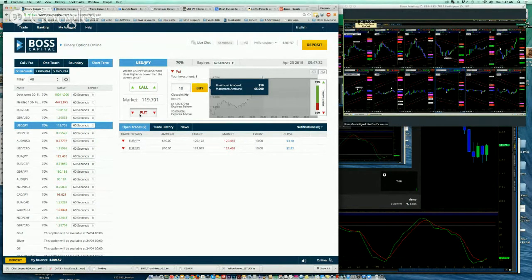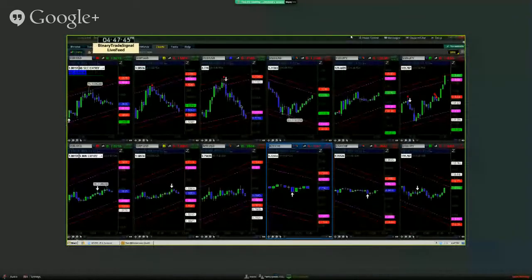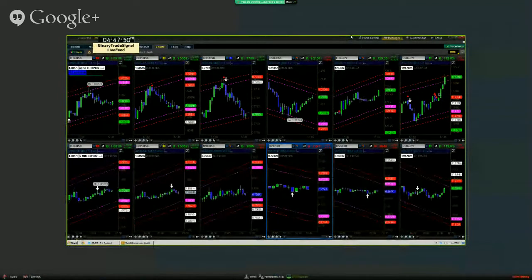I think the next candle we should have a play. Let's see, because we have the AUD USD over here. We have a couple plays. We have the AUD USD over here, oversold. We have the USD JPY overbought, major actually. You see it touching that red.